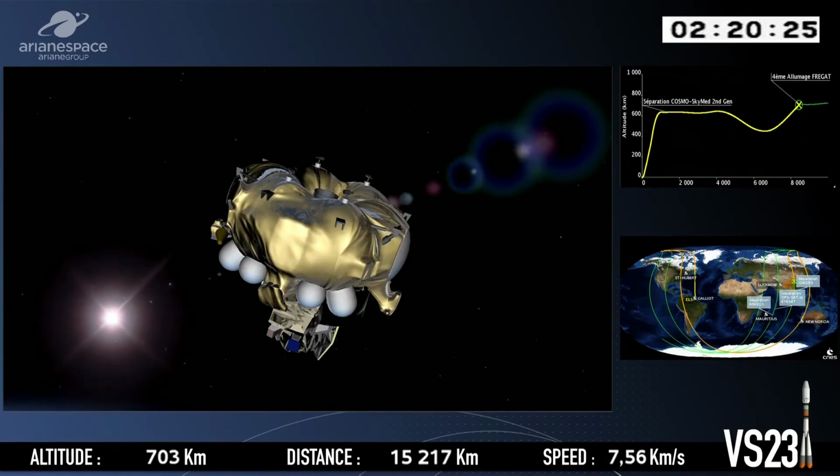CHEOPS is the first of three missions that ESA will have. Yeah, no, sorry, guys, I'm waiting for CHEOPS separation now.